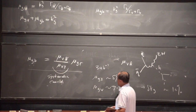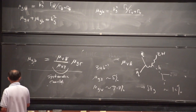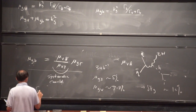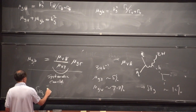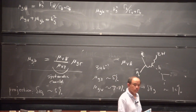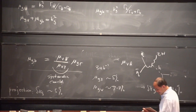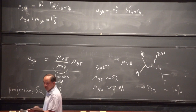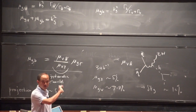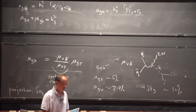I think the ultimate projection for delta kappa_g at the three inverse attobarn is actually about 5%. Okay, it's not too bad. Well, I don't know. Remember our target. It's not terrible, but again, remember, it does rely on our assumption of the total width. Okay, we do have to make that assumption.